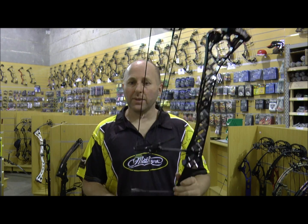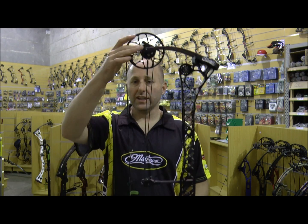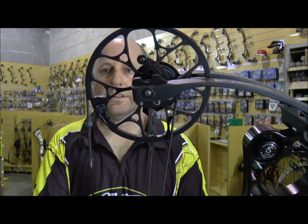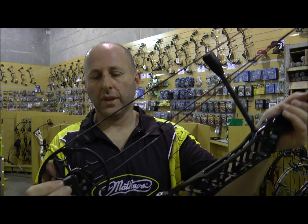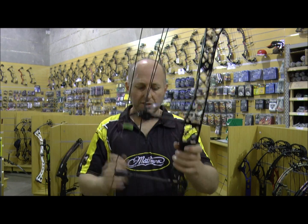The TRG7 means an 8-inch brace height, so the distance from there to there. This bow is 38 inches axle to axle. It features the new Mathews no cam, sorry, so you have no idler. You have rock mods, top and bottom, which allows draw length to be adjusted from 27.5 to I think 31.5 inches, and it allows you to adjust let off. It features 2 harmonic dampeners.